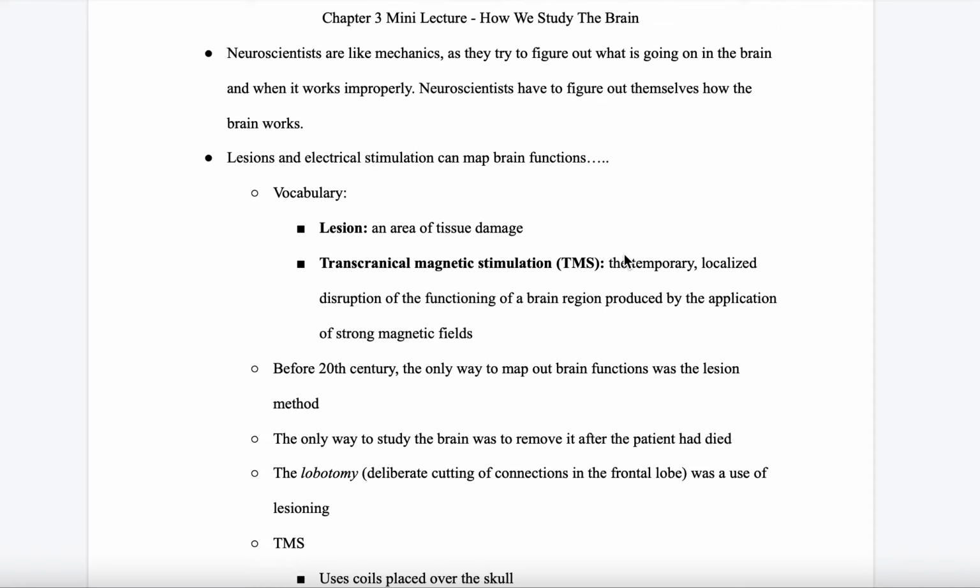Today, I chose to do my Chapter 3 mini lecture on the last part of the chapter, which is about how we study the brain, how psychologists study the brain. So neuroscientists are like mechanics as they try to figure out what's going on in the brain, when it works improperly, and most importantly, how.